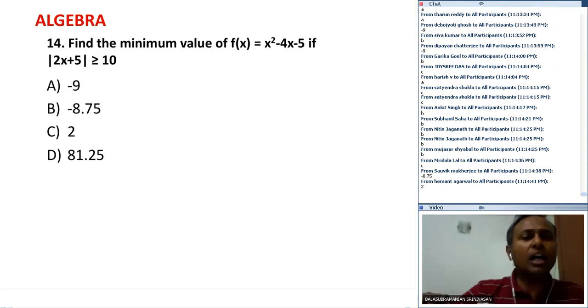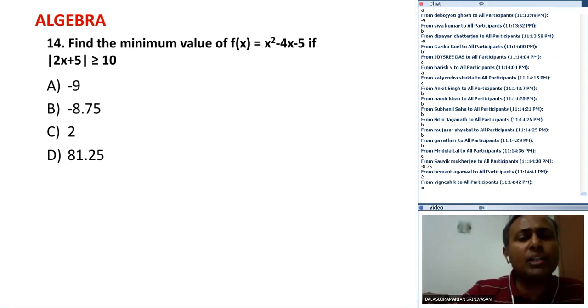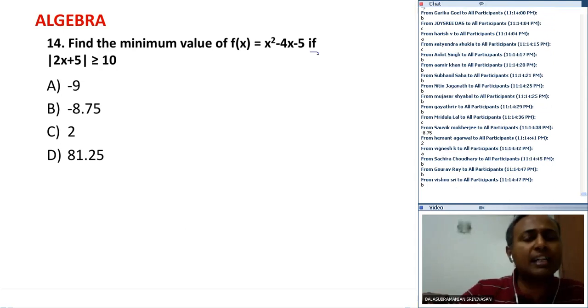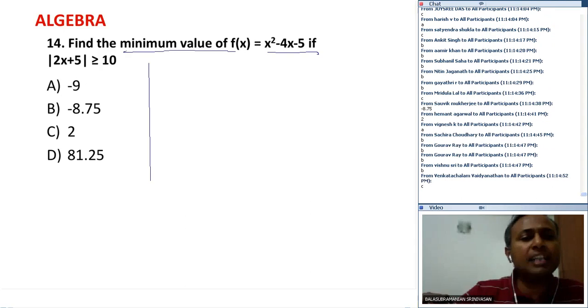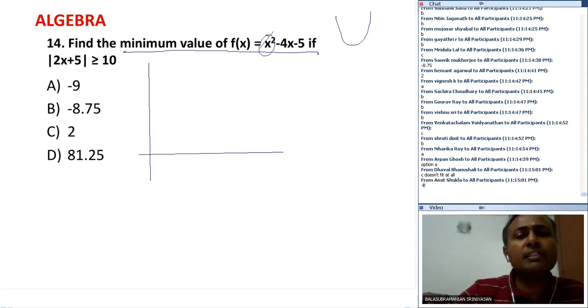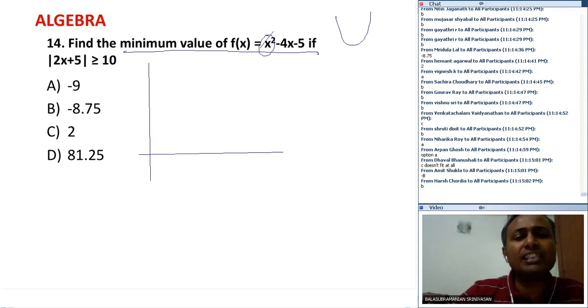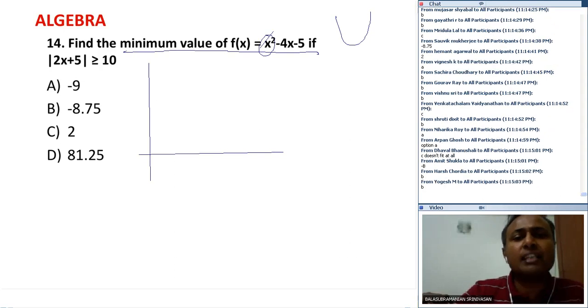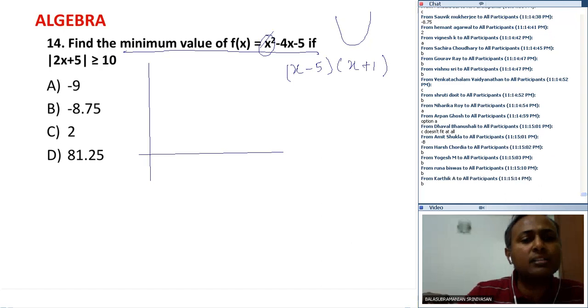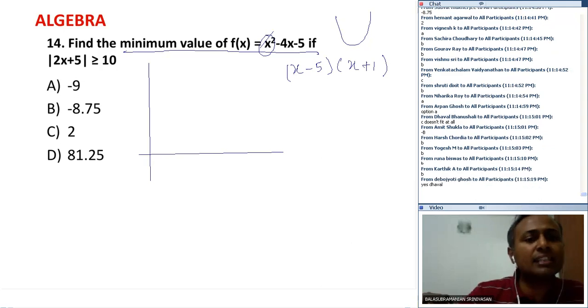Okay, so how does it work here? Minimum value of a quadratic expression. The first and foremost point to understand is that the shape of a quadratic expression depends on the sign of the coefficient of x square. And since it's positive, it's a curve that goes upwards. And x square minus 4x minus 5 is x minus 5 into x plus 1, which means it cuts the x-axis at 2 points.